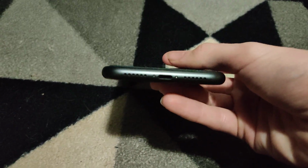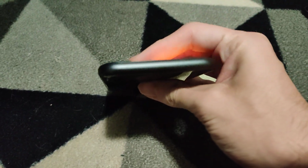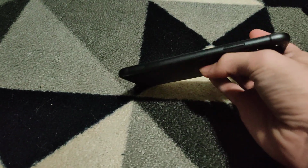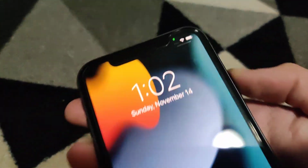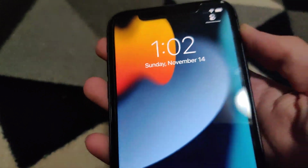It's mint. It is mint. There is not a scratch on the thing anywhere. I haven't been able to find a scratch on it. It's so clean. It has a perfectly applied screen protector. You might have noticed it there. You can see the Face ID working. Face ID does work. I tested it.